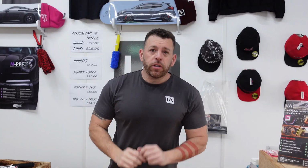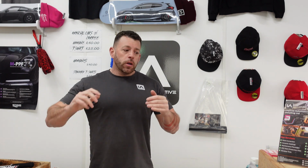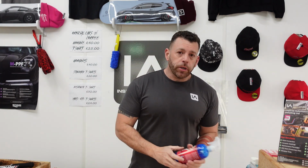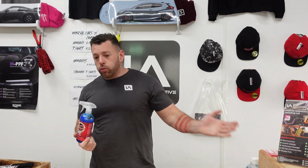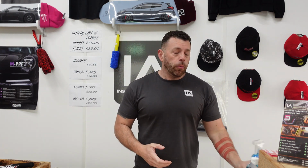When you come to actually work on your car the next time, or maintain your car, you have put the superior product on prior, the wax, the sealant, whatever it might be, and you are literally just going to use your snow foam, your shampoo, and then possibly a quick detail spray to aid over the top, because it works as a drying aid, and top that coating up.